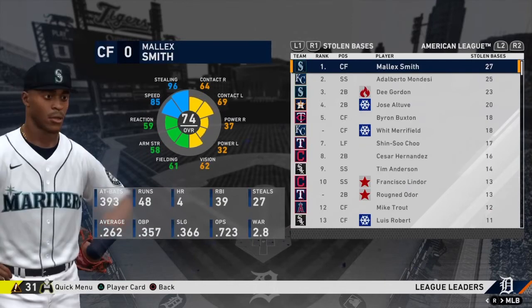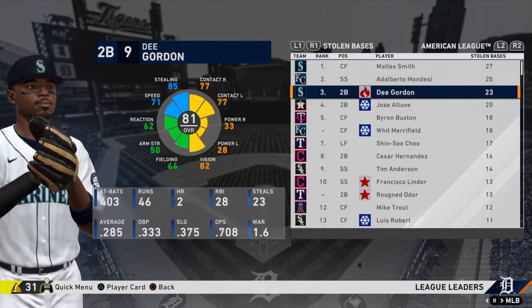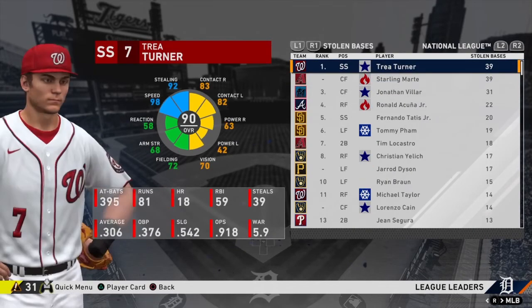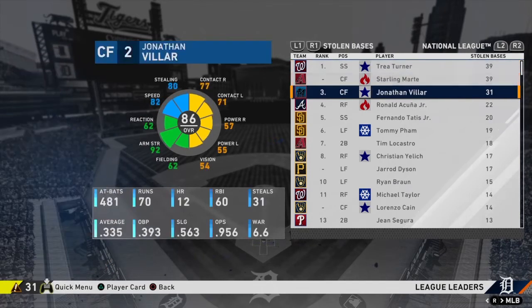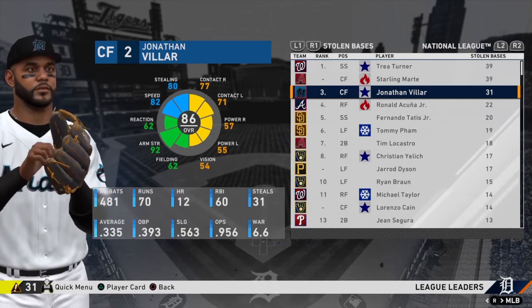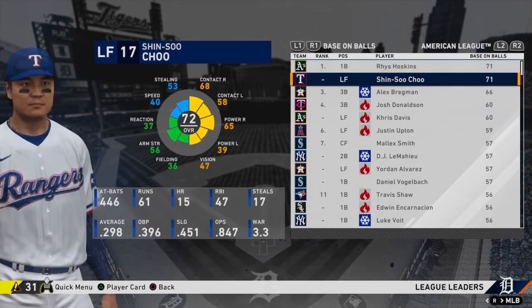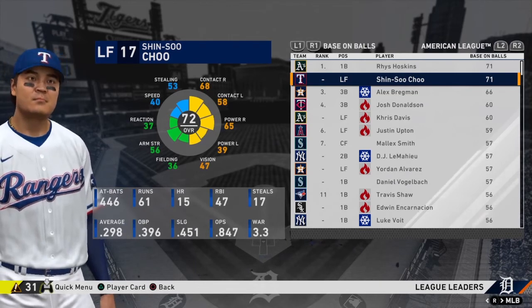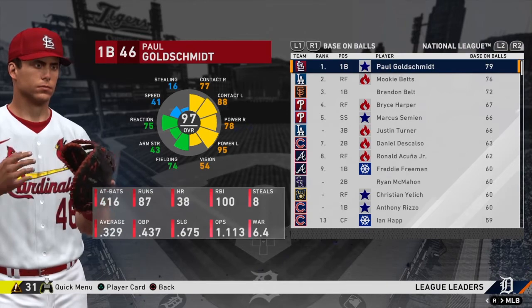Stolen base leaders in the American League. Mallex Smith leads with 27. Adalberto Mondesi second most with 25. And Dee Gordon rounds out the top three with 23. In the National League, Trea Turner and Starling Marte tied with the most, 39. And Jonathan Villar rounds out the top three with 31. Walks leaders in the American League. Rhys Hoskins and Shin-Soo Choo tied for the top. They're each at 71. And in the National League, Paul Goldschmidt leads with 79.